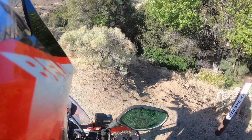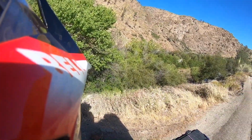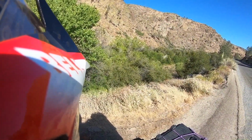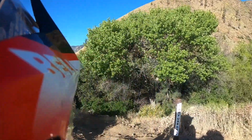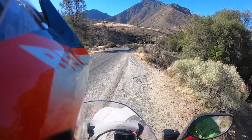And let's see if I can get a look back up the canyon. Okay, that's where we're coming from, and that's where we're headed. So, let's go.